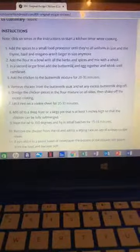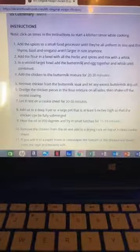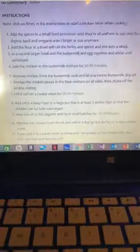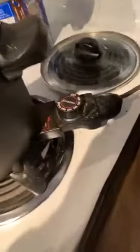Add oil to a deep fryer or a large pot that is at least 5 inches high so the chicken can be fully submerged. Heat the oil to 350 and fry in small batches for 15 to 18 minutes. Okay, so I've got my deep fryer here. I cranked the heat up to 400. So we're gonna cook the chicken. Instead of the 15 to 18 minutes, we're gonna go about 12 to 15 minutes, only because we set the temperature a little bit higher, and that's a lot of chicken I have there.